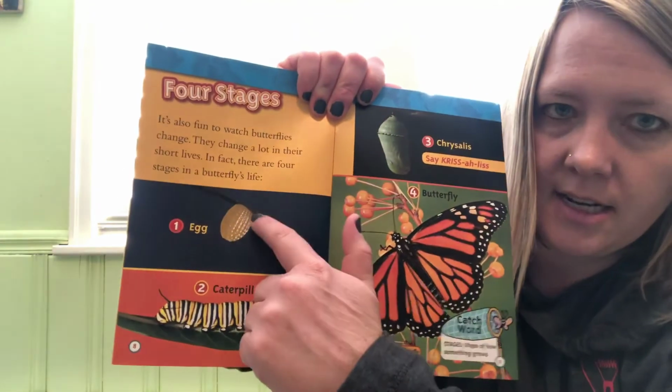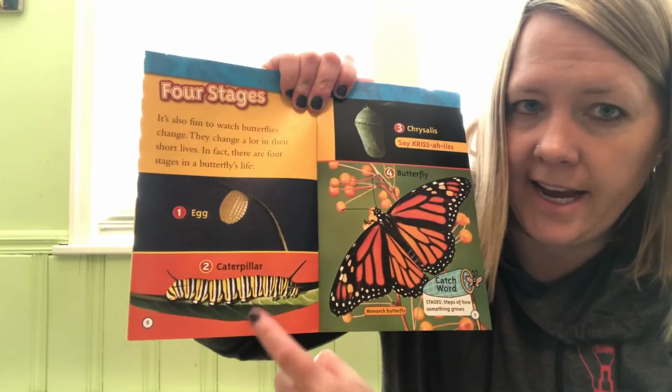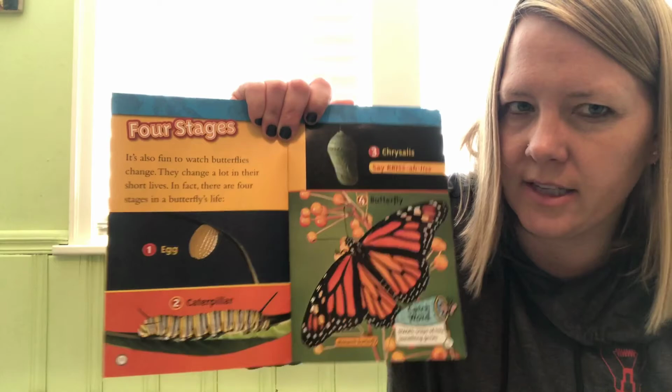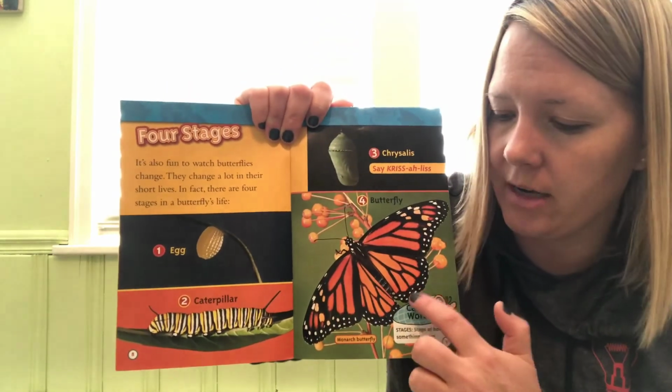All right, let's see if we can remember what the life cycle of a butterfly is again. Do you remember? All right, they start out as an egg, and then they hatch into a caterpillar, and then they make a hard shell called a what? A chrysalis, and then out comes a butterfly. All right, so here's what I want you to do. I want you to get a piece of paper, and I want you to see if you can remember and draw the life cycle of a butterfly. Remember, they have 4 stages, 4 things that each butterfly goes through. See if you can remember them. Happy drawing. Bye.